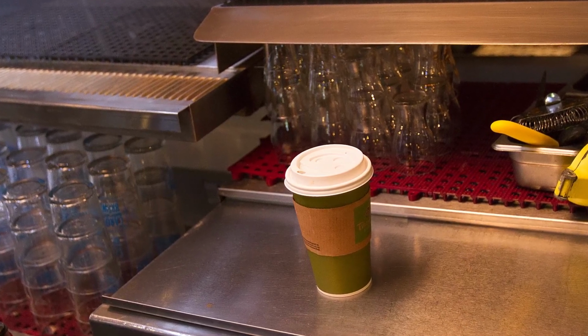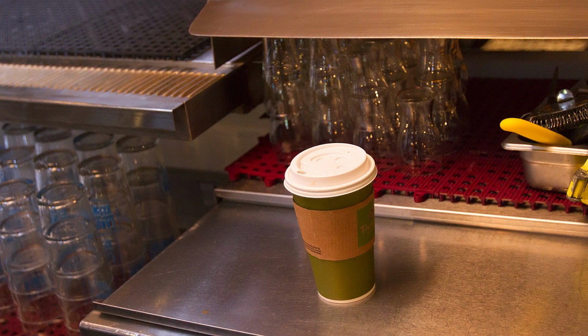Food employees may have beverages in the front of the house, provided that the beverage is always covered and stored away from food preparation and food storage.